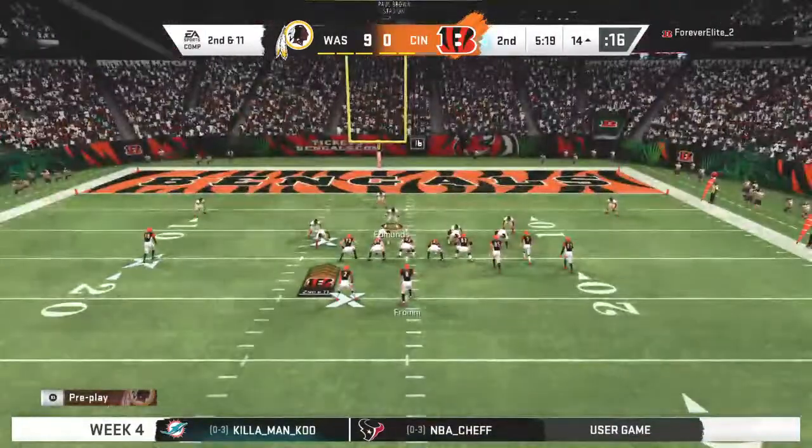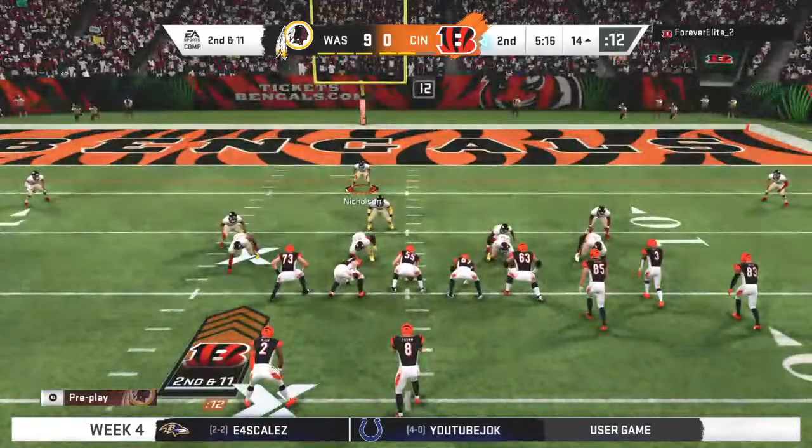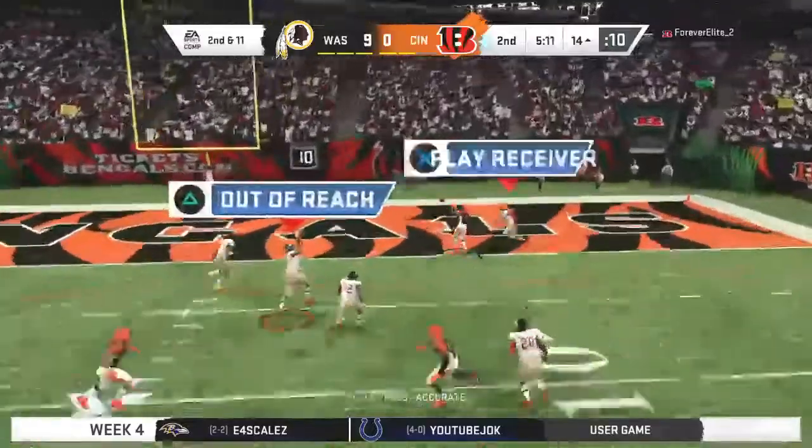Here's 2nd and 11. Hey, Haywood. 58, boys, 55. 2nd and 11.